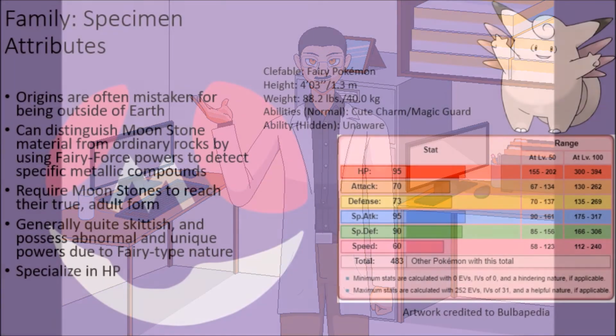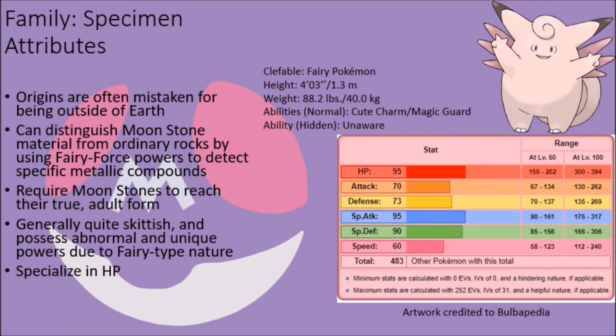In terms of stats, in the case of Clefable, while they might have the luxury of having access to a number of unique powers and moves within their family as a whole as a consequence of their fairy-type assignment, they are sadly among the weaker of fairy-type Pokemon even in a fully evolved state, as most of their base stats are below average for a fully evolved fairy-type Pokemon.